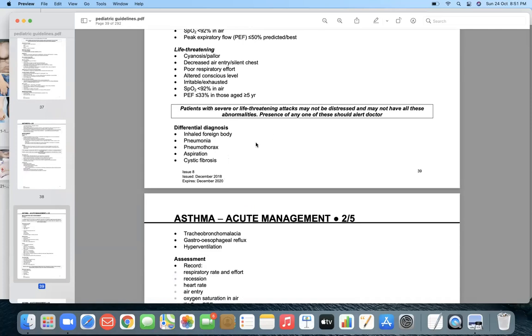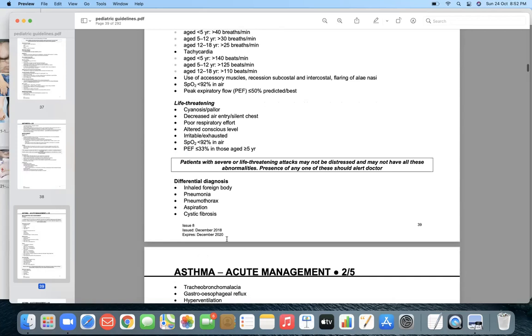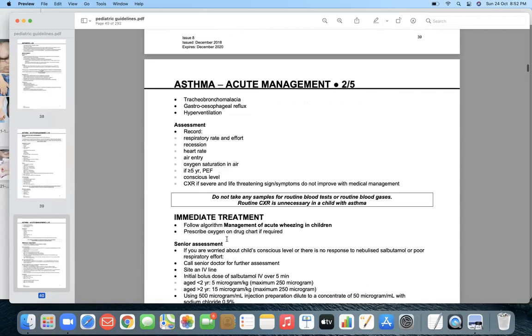So the differential diagnosis for severe asthma attack will be inhaled foreign body, could be pneumonia, could be pneumothorax, and aspiration and cystic fibrosis. Again, inhaled foreign body, pneumonia, pneumothorax, aspiration, and cystic fibrosis. Next is the acute asthma management.